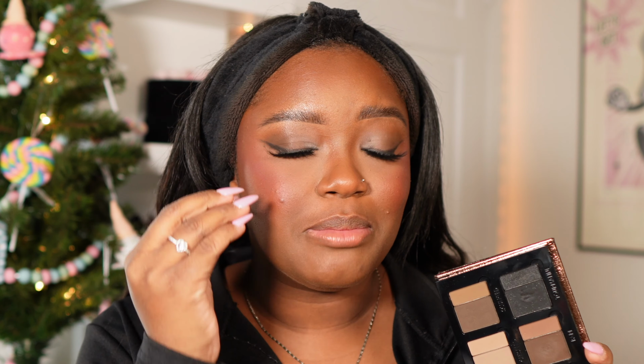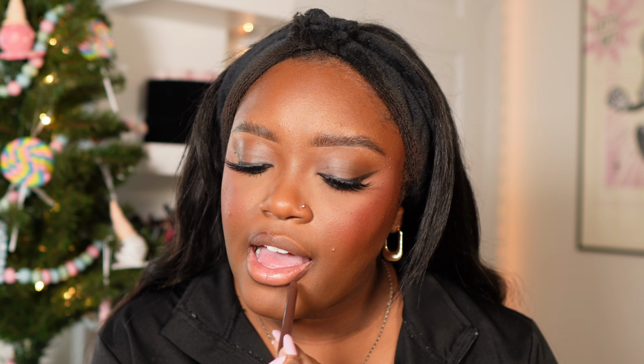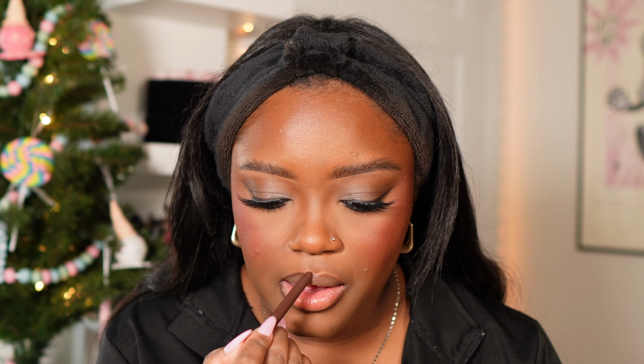For my lower lash line, I just went in with the black shade. I went in with both formulas and smudged it out and put some mascara on. Now for the lips, for the lip liner, I am going to go into the Sephora Collection lip liner in the shade Molasses. I really like this lip liner from Sephora Collection. I think it's really nice.